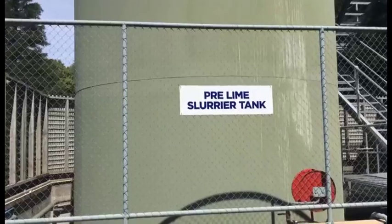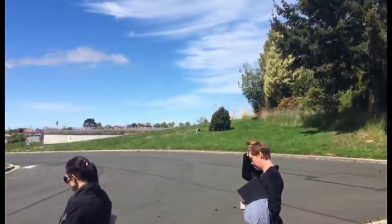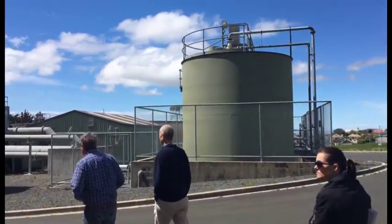He says the multi-level filtration process is one of the recent additions to the plant. The process has taken 21 years as the council has not wanted to disrupt the supply of water to Dunedin residents. Chris Henderson says there is still more work to be done.